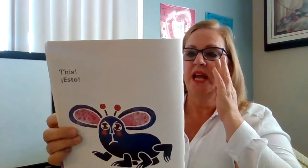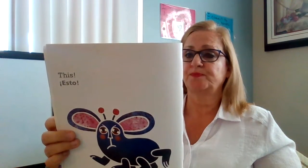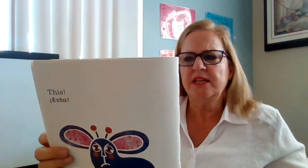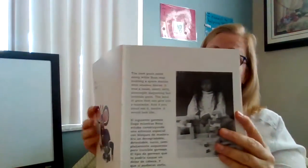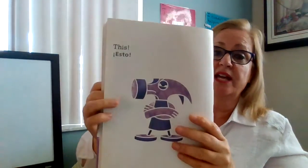Then the next germ came along while Rosa was building in the block station with the wooden blocks. And it was a mean, nasty, dirty, downright disgusting, but invisible germ. This kind of germ could give you a headache. And if you could see it, it would look like that.